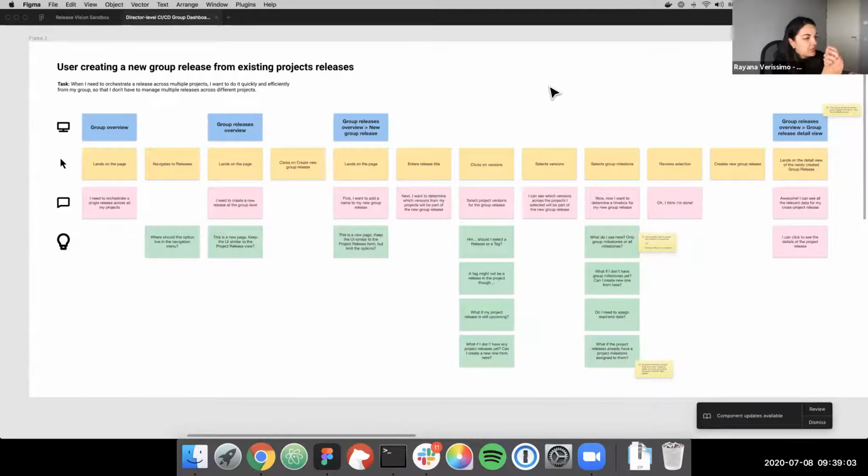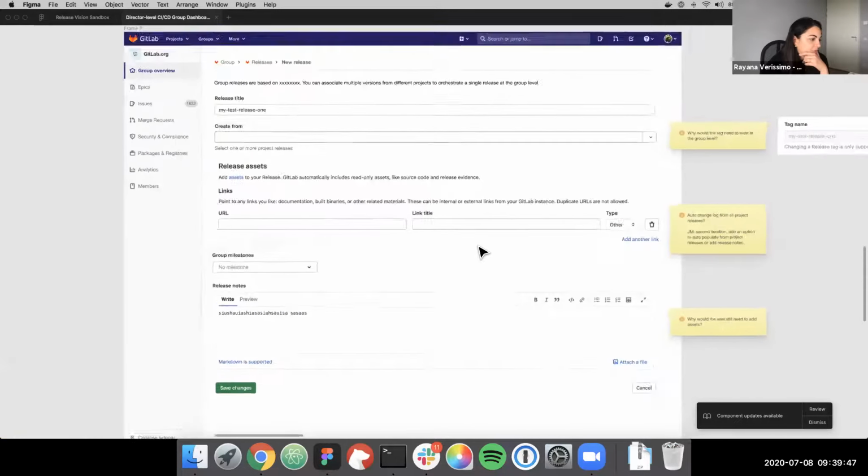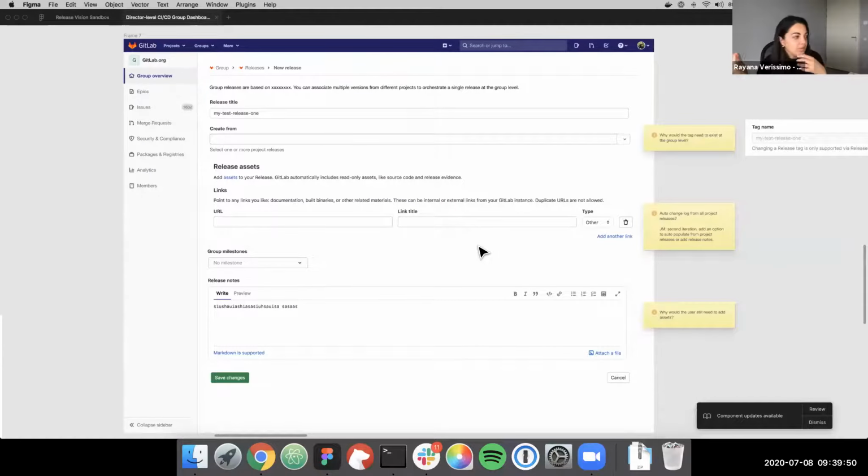So the first flow would be the user creates a new group release or a new bucket with these existing items. I'm not going to dive into all these details, but essentially my initial proposal is that we add a releases page to the group level. There you're going to see all these buckets, and you add items to the group view from the project release page. Does that make sense? I know it's a lot of releases in a single sentence. Yeah, makes sense. Okay, so the first prototype, and the questions I want from you are, of course, on feasibility and also if there's anything that can be improved in this flow.